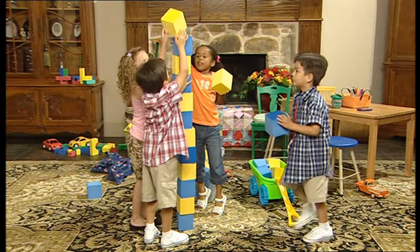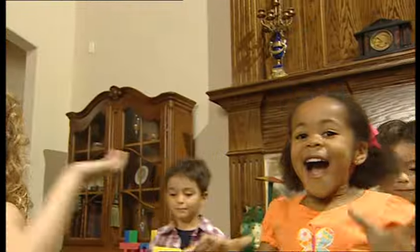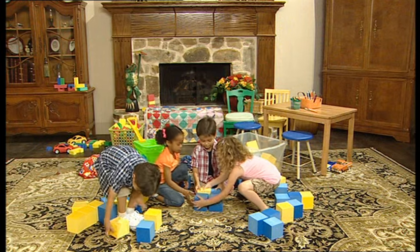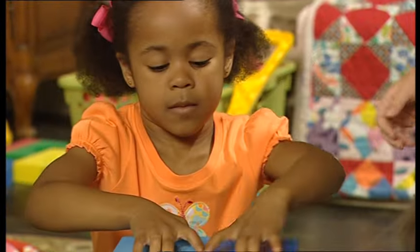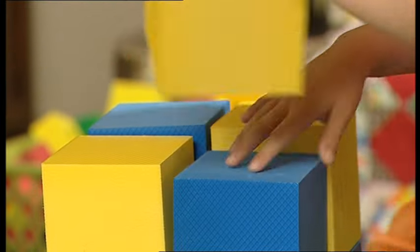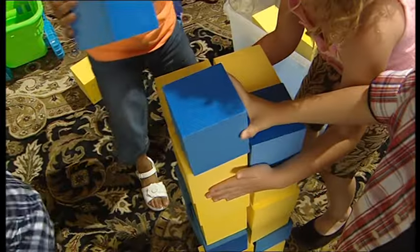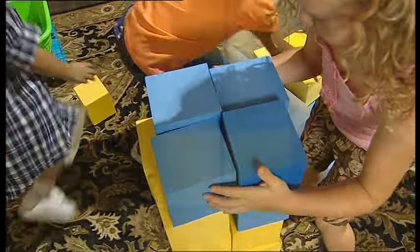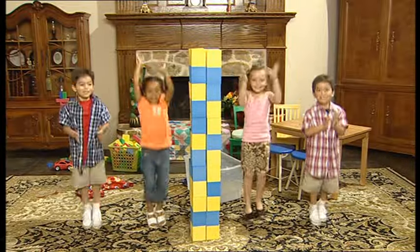Up the skyscraper goes. Build it high, really high, high enough to touch the sky. Oops! I wonder how the children can make their building block skyscraper stand up. That's a good idea. Put all the blocks together. That makes the skyscraper really strong. Up the skyscraper goes. It looks a lot stronger than the last one, doesn't it? That's because it's not just tall, it's wide too. Look, it's staying up. And it's really tall.